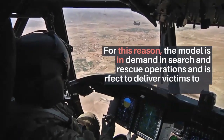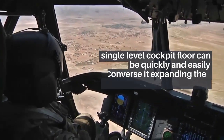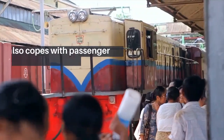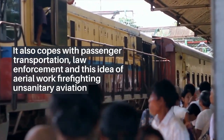For this reason, the model is in demand in search and rescue operations and is perfect to deliver victims to hospitals. The single-level cockpit floor can be quickly and easily converted, expanding the scope of the helicopter's use. It also copes with passenger transportation, law enforcement, aerial work, firefighting, and sanitary aviation.